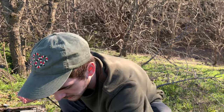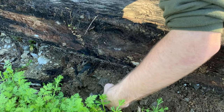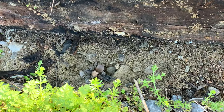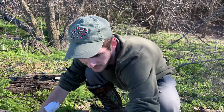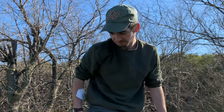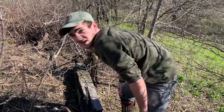We're gonna put her back in here. Let her go back to doing whatever tarantula things she was up to in the first place. Very gently. All right. Cool find. Not entirely what we've been looking for, but better than nothing. Nope. Solid.